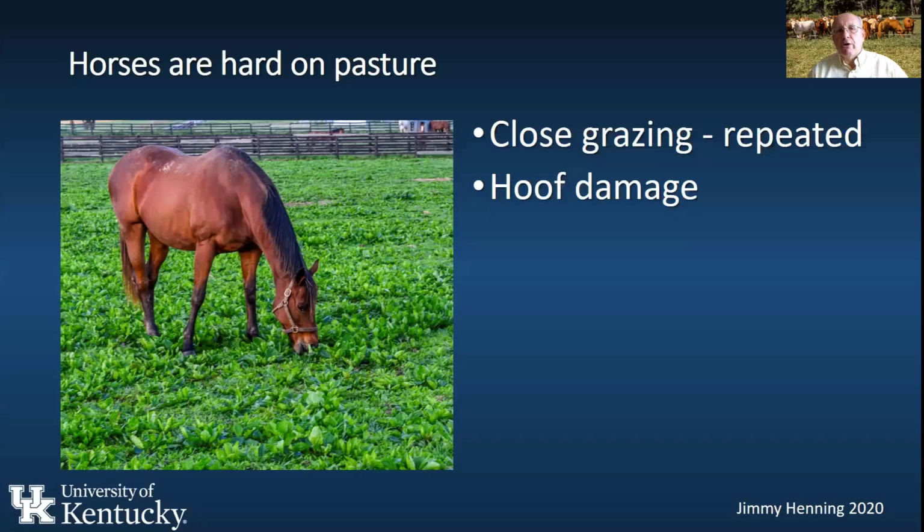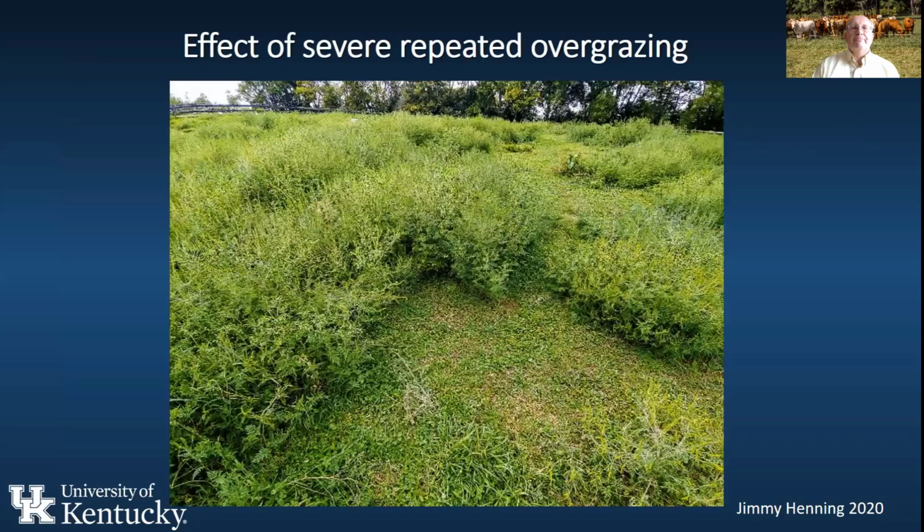Horses are notoriously hard on pasture. They graze closely and they repeatedly graze those spots and wind up severely affecting the forage composition in a pasture, such as the pasture to the left at our Spindletop Research Farm that has been absolutely taken over by broadleaf plantain. And horses are a little unique in that they choose to run and move through the pasture pretty aggressively, and they can lead to some hoof damage as well. So they're hard on pastures.